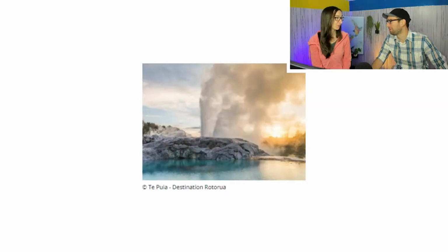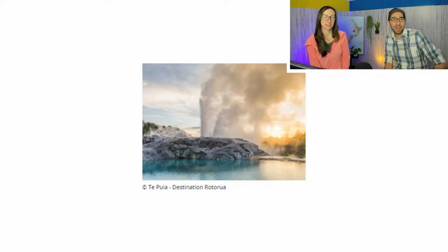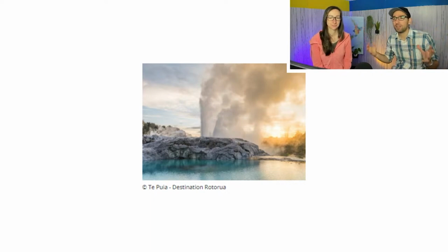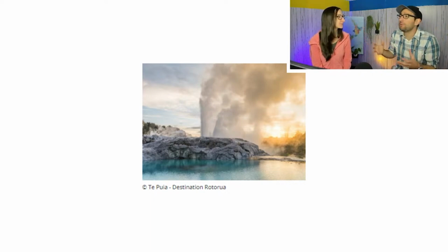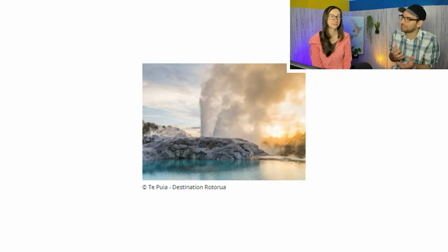Some more romantic experiences, perhaps? Love in Rotorua. What does love look like in Rotorua? How do you experience love? All right. So soothing mineral thermal hot springs, amazing restaurants, wineries, and beautiful treetop light shows at night. How more romantic does it get? Well, it doesn't.